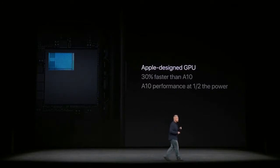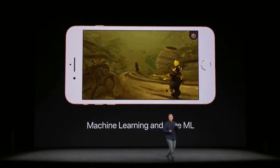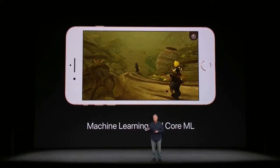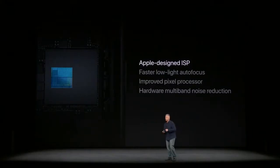Graphics processing unit, or GPU. This is a 3-core design. It's 30% faster than the graphics in the previous A10. And the GPU also is incredible for machine learning apps. And there's more to it. The A11 Bionic includes a new generation image signal processor, or ISP. And for the first time, to help reduce noise, it has hardware-enabled multi-band noise reduction.